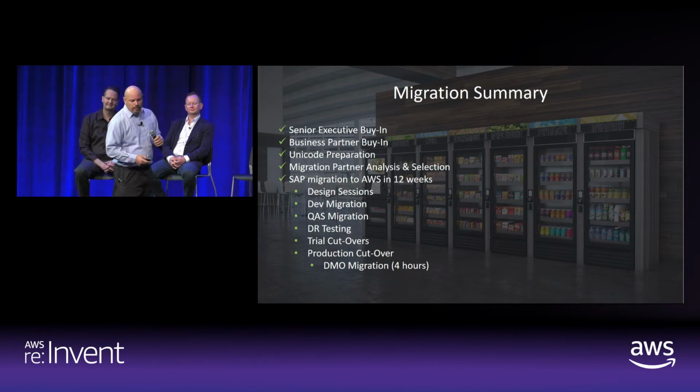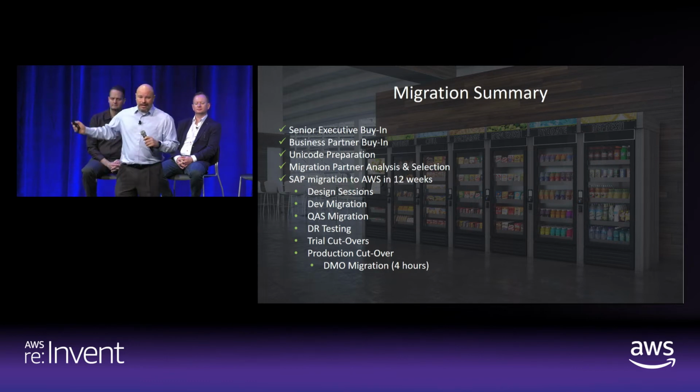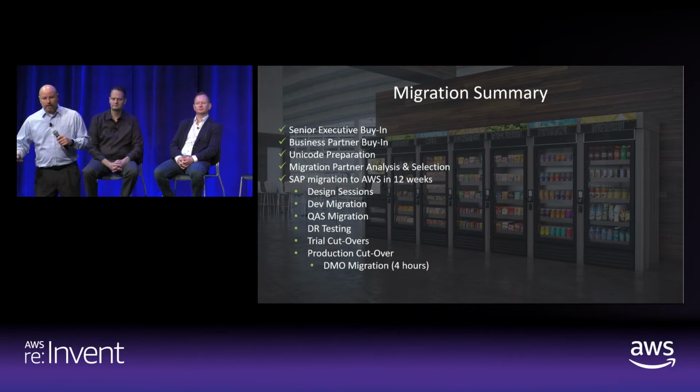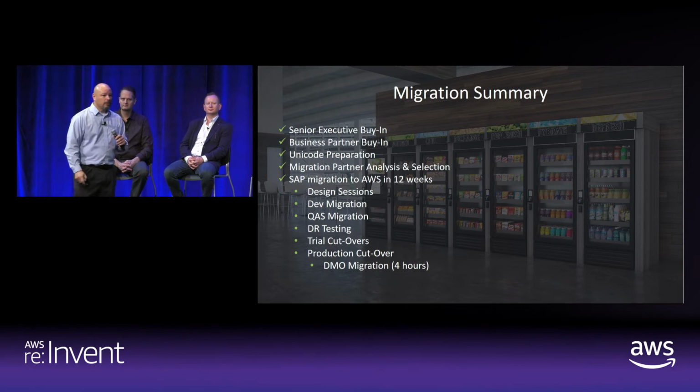Once we were done selecting that partner and we had finished our Unicode conversion work, so that's kind of the asterisk, right? We did the Unicode conversion work before we kicked off our actual migration process. And from that point forward, it took us 12 weeks. We kicked off the project in February, and we went live in production on July 13th, right, Scott? On AWS, yes, sir.